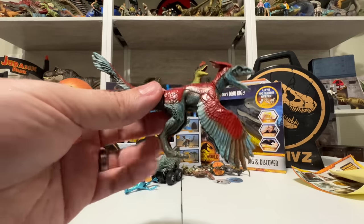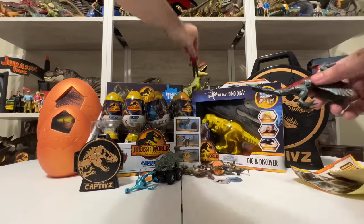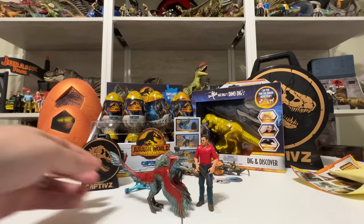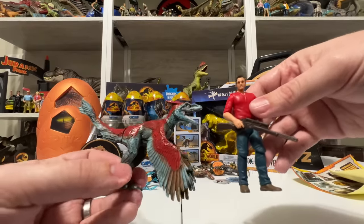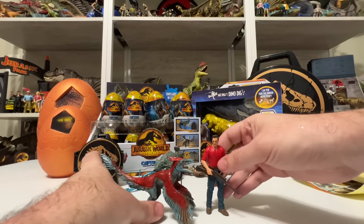It's got the big giant wings too. We know the Mattel toy kind of clipped the wings of Pyroraptor. So you got Owen and Pyroraptor. Really nice scale. I mean, maybe a little small, and obviously no articulation, but otherwise it's an awesome version of Pyro for sure to get.